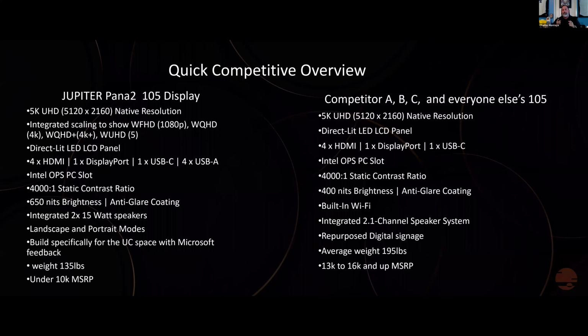And I think the big part of it, and I said this from the get-go, when we started, we weren't thinking of digital signage. We were thinking of the UC market. Microsoft saw that and said, let's work together on this. And since day one, we've been building the Panas to be that UC-specific product that can also do digital signage, not the other way around. Everybody else has been repurposing their digital signage products and just going, hey, I'm stretching it out. It's UC, have fun. It really isn't.